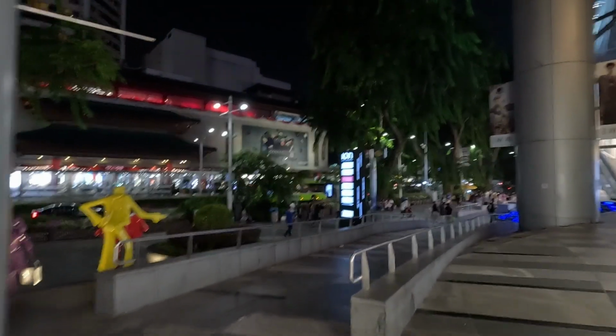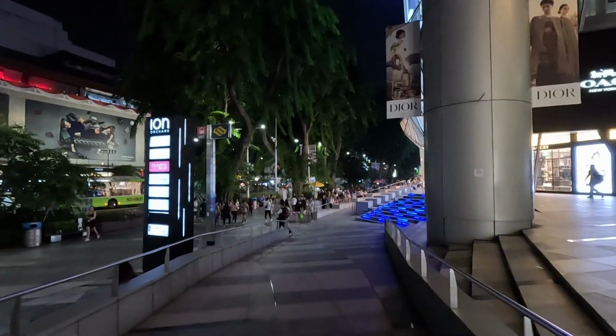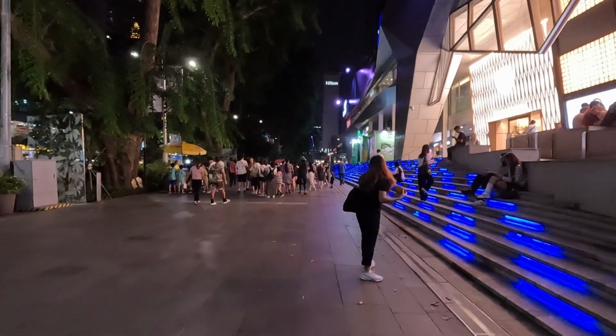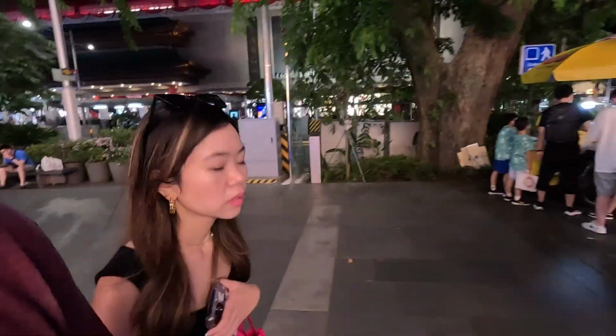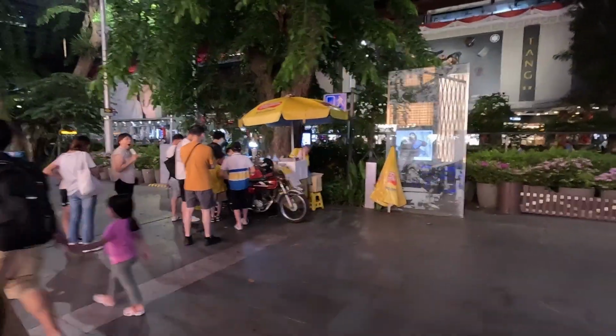Cool. Outside again. Yeah, you're just strolling. I think that's a good part of it. Just go for a little walk, you know. When you get a little too hot, you just pop into the mall for a little aircon. That's a different ice cream cart, but the same concept, right? Yes. I thought that ice cream was pretty nice, and I can't believe it was $1.50 Sing. It's nuts. It's super cheap.